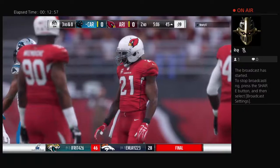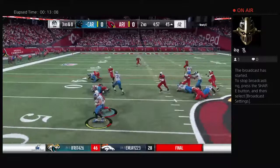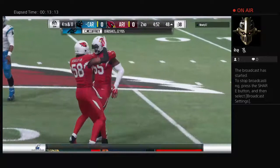An extra DB added here for the Cards on third. Blitzer play coverage. A handoff left, McCaffrey. And they go backwards here, losing yardage back at the 48-yard line. And a loss of 3 to bring up 4.